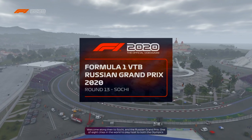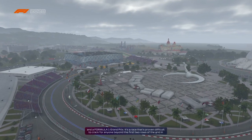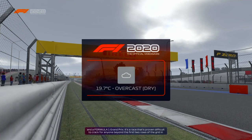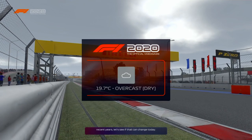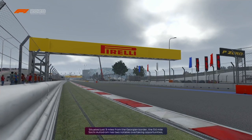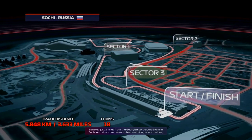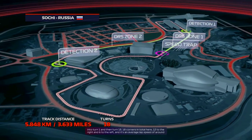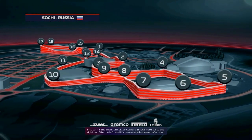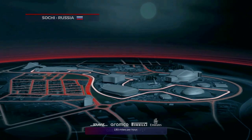to Sochi and the Russian Grand Prix, one of 8 cities in the world to play host to both the Olympics and a Formula One race. It's a Grand Prix that's proven difficult to crack for anyone beyond the first 2 rows of the grid in recent years, so let's see if that can change today. Situated just 3 miles from the Georgian border, the 3.6-mile Sochi Autodrome has 2 notable overtaking opportunities into turn 1 and then turn 13. 18 corners in total here, 12 to the right and 6 to the left, and it's an average lap speed of around 130 miles per hour.